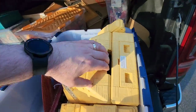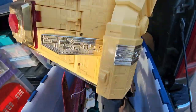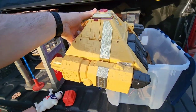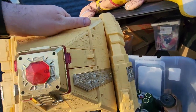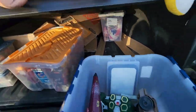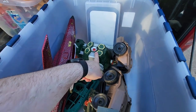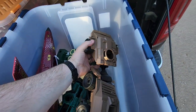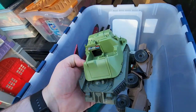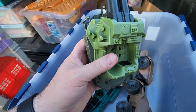All right, so now this is a Power Ranger. I am not sure what this thing is called, but I know it's a Power Ranger. It is big and it's pretty cool looking. And it transforms into some kind of Zord. I am not a Power Ranger guy. Another one, I know that's the Turtle Villain Zord. Here's the Mean Dog. And, yep, that's the piece that's missing. I don't know, what is that?